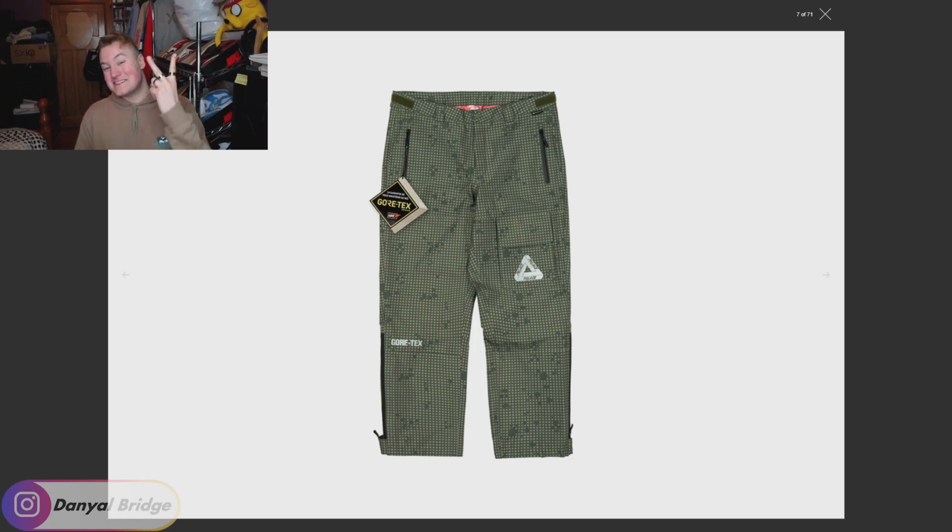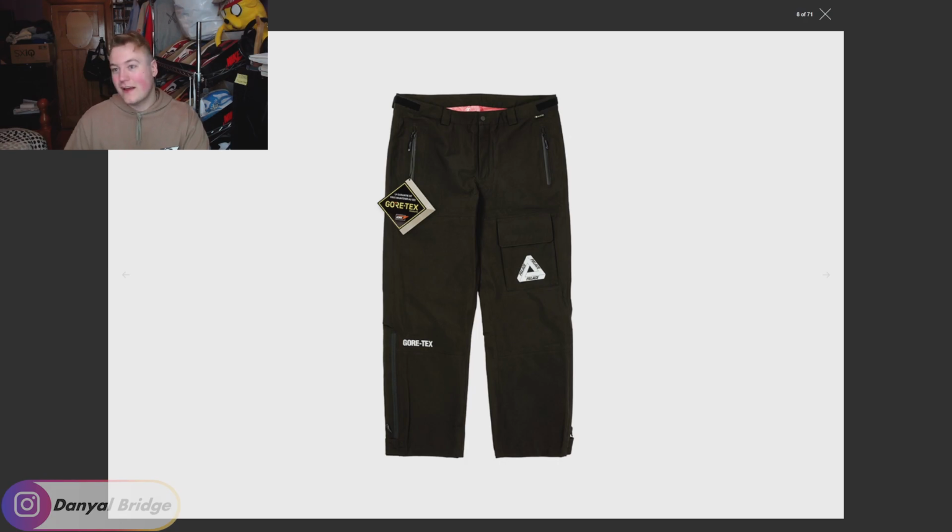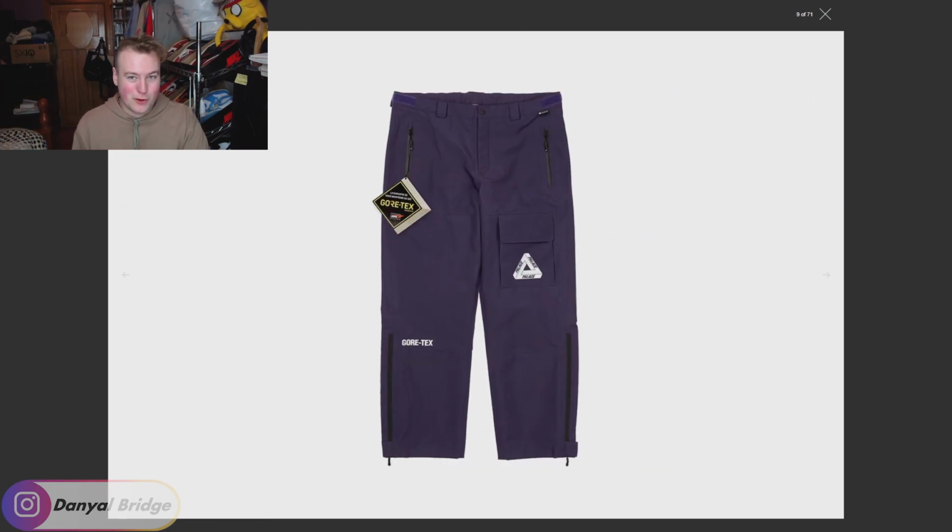So yes, the second piece releasing in week 6 is the Gore-Tex Da1 pants. Crazy. What colors could this piece possibly be coming in? Well, I think we already know the answer to that. You can get it in the green grid, you can get it in the black, and what do you know, you can get it in the purple as well.